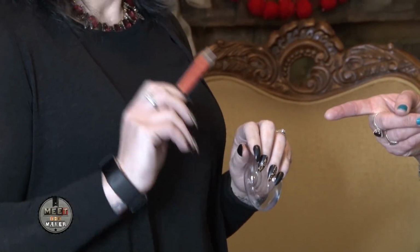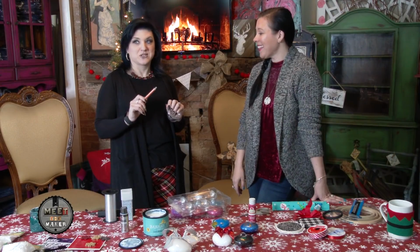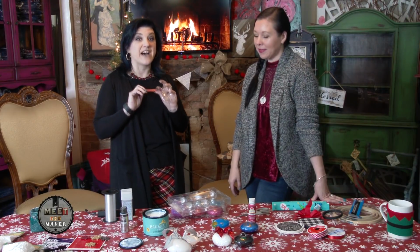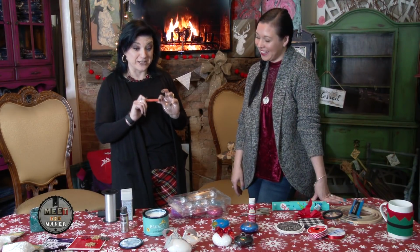Everyone has one of those in their junk drawer. I'm telling you, and if not, you can go get them at the store. You can ask for them in the pharmacy. They will give you one of these. These are invaluable. You will use this for so much stuff.